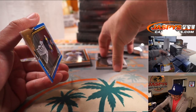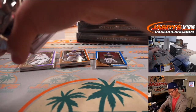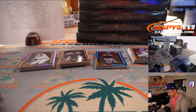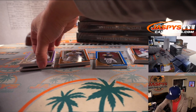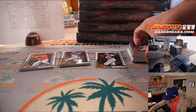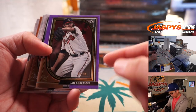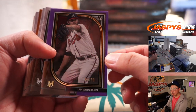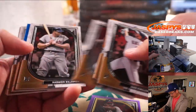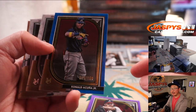Redemption on the bottom. Could be for a number block team. We would go to 0. And of course, all cards ship. All right, there's Ian Anderson, so that'll go to Atlanta 4, 64 out of 99. And there's another one for Atlanta. This time this will go to Atlanta 3, 83 out of 150.